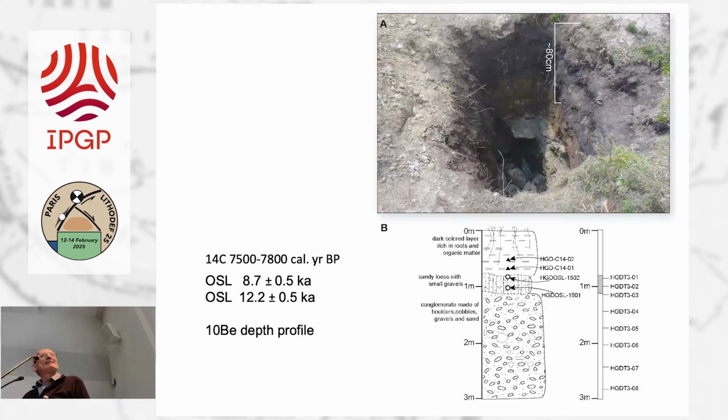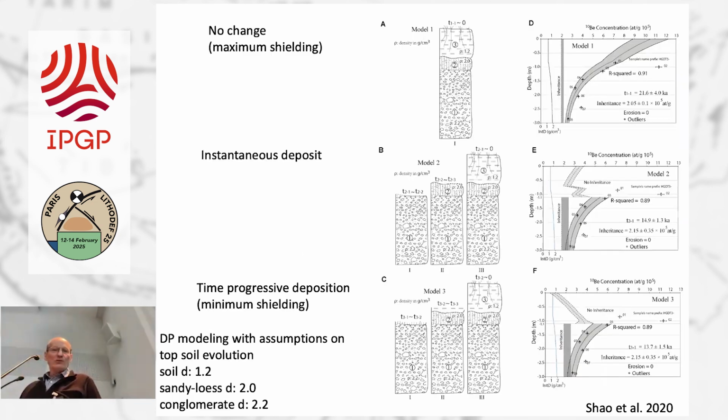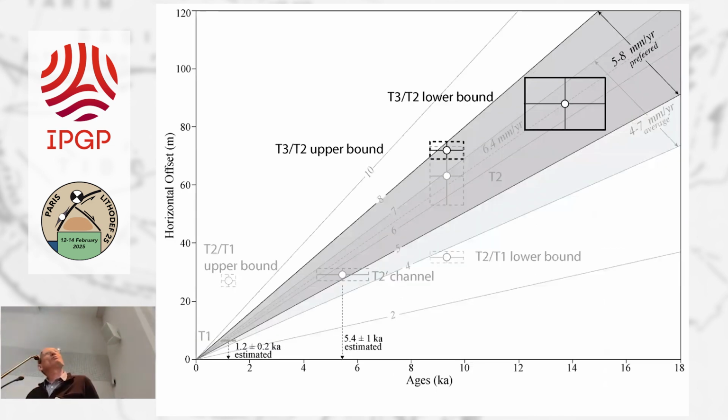And some OSL ages. Okay, I wanted to give you some details about the dating techniques. Maybe I will go a little bit faster. And we did some depth profile in the conglomerate. So, well, we model this cover here, which shields the conglomerate in the bottom different ways. What comes up mostly is that we have an age which is well determined at about 14,000 years. So with this, we can compute a long-term slip rate of about 5 to 8 millimeters per year at this site for the Haiyuan fault.